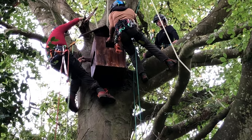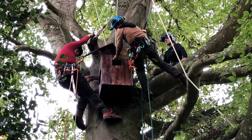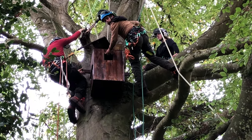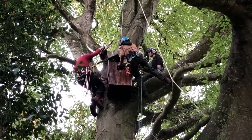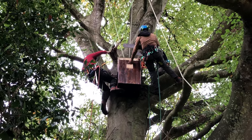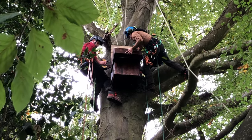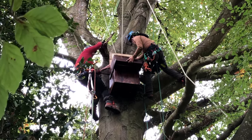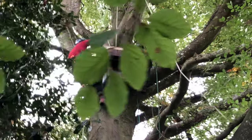Now that's facing that way, you're facing northeast. Yeah. No, I think that should be quite good. At least we won't have the prevailing wind blowing right in either. Exactly. Don't want that. So the fledgling ledge is in.